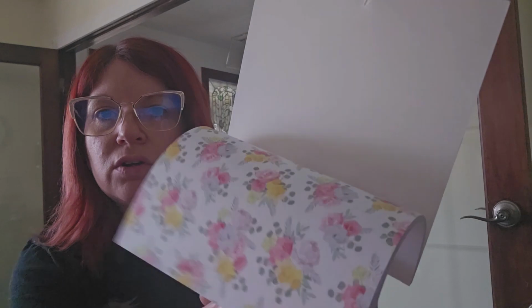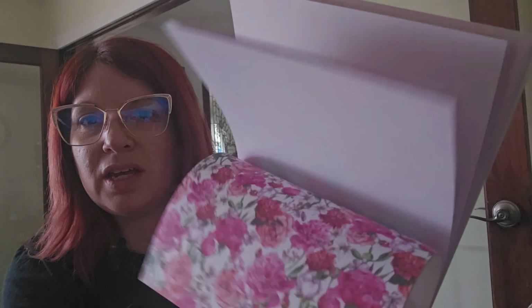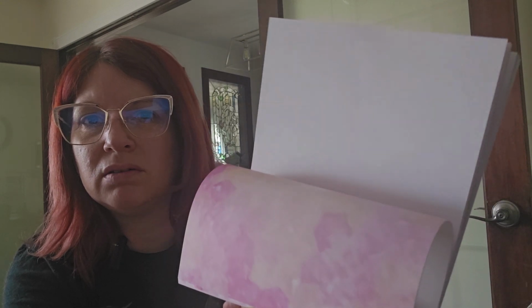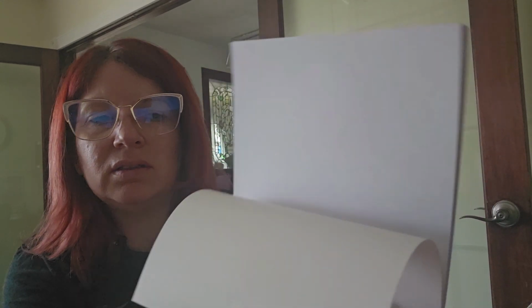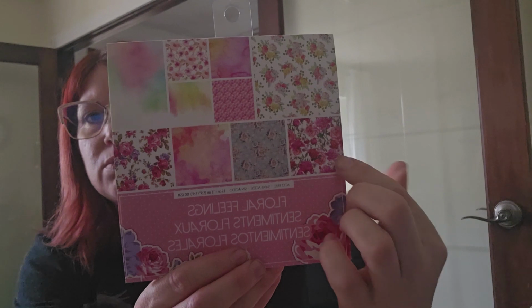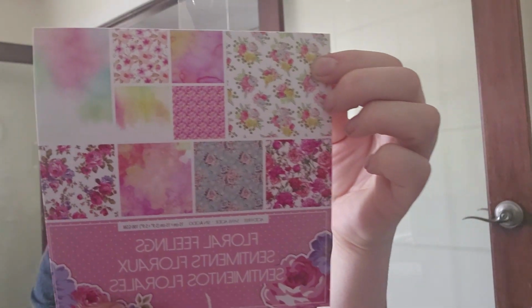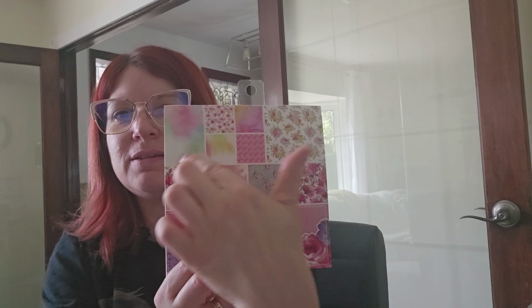And these are the florals, so they're really pretty. I think you get maybe 2 or 3 of each pattern. It doesn't say how many of each, it just has pictures here. It looks like it's 10. So you get 10 designs, so 3 of each. Yeah, I'm just trying to count and see. It doesn't say how many, but it just has these pictures here.